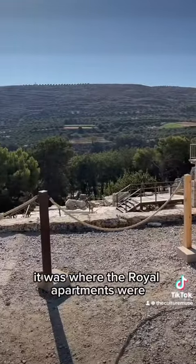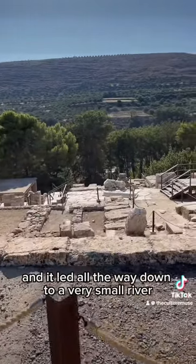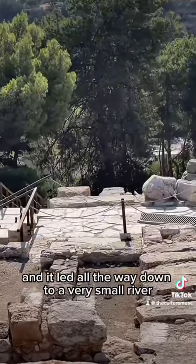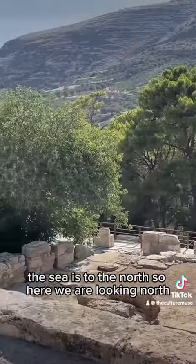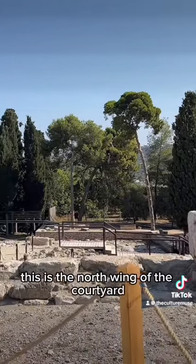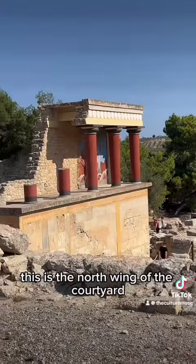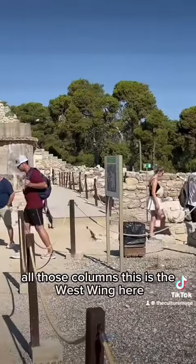It was where the queen's apartments were, and it led all the way down to a very small river at the base there that communicated with the sea. The sea is to the north. So here we are looking north, looking towards the Mediterranean Sea. This is the north wing of the courtyard. All that you see in color has been restored, all those columns.